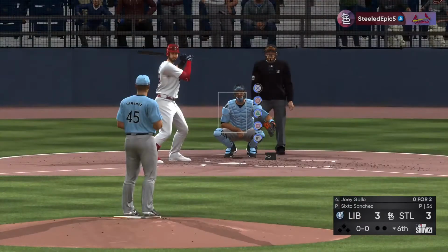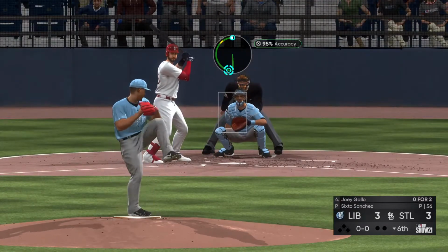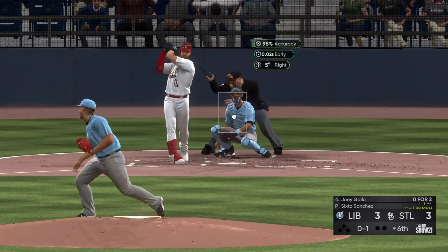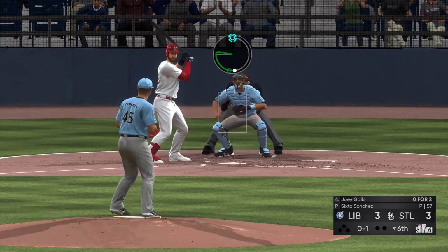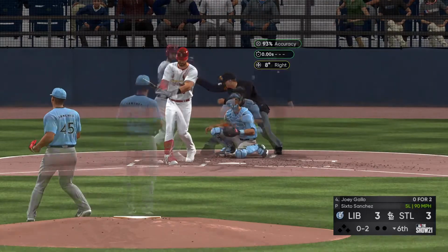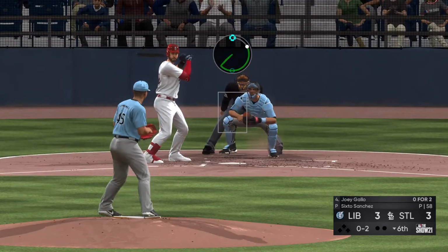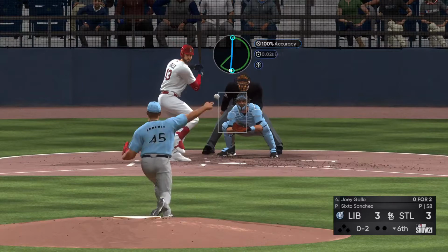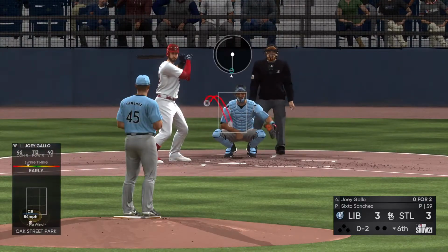Stepping in once again is Joey Gallo. No hits to this point. Here's the first pitch. As he comes up empty on a pitch right down the middle for strike 1. 88 on a changeup? I remember when an 88-mile-an-hour fastball wasn't all that bad. Man, the game's changing. Protecting on 0-2, so we'll do it again.